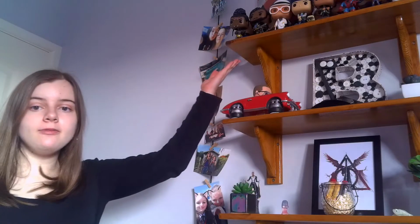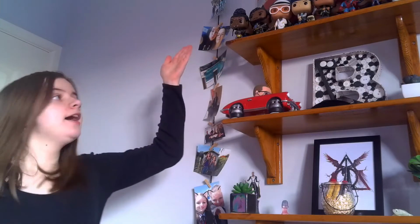So welcome, this is the start of my room. My door is right here. As you enter my room, you come to, as I call it, the pop vinyl shelf slash the Marvel shelf. Because, as you can see, we've got a lot of pop vinyls here. We've got a lot of range.